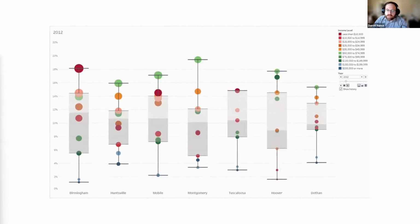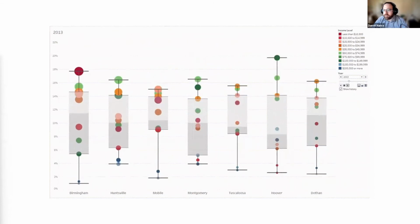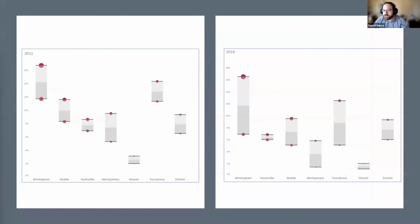A few key pieces of information that I want to point out are around the top and the bottom. The numbers in the lowest bracket on the next visual show income buckets of up to 10,000 and from 10,000 to 15,000. So this would be anybody below $15,000 a year annually. And this is households. So household incomes under 15,000. And what that looks like from 2011 to 2019.